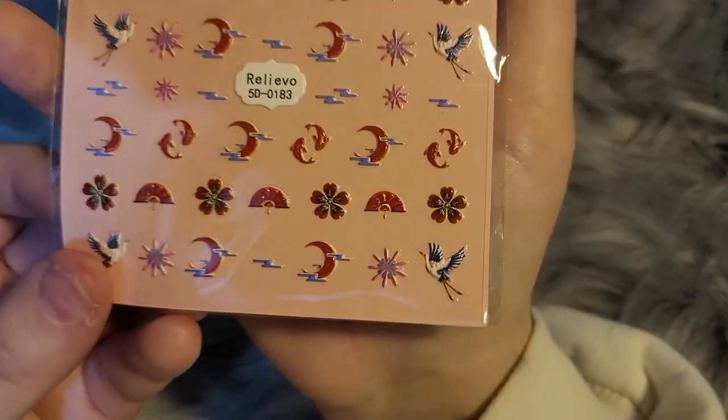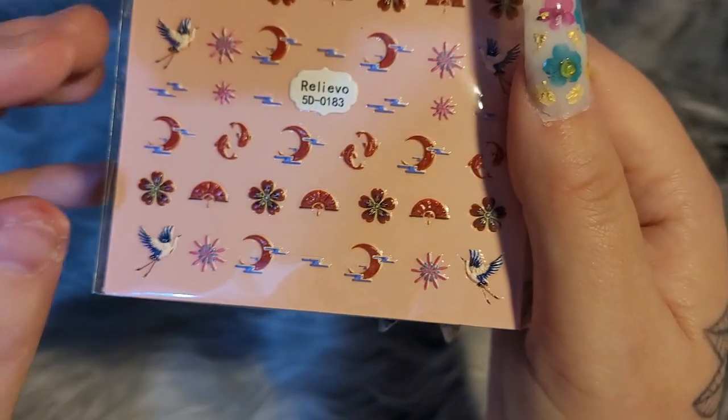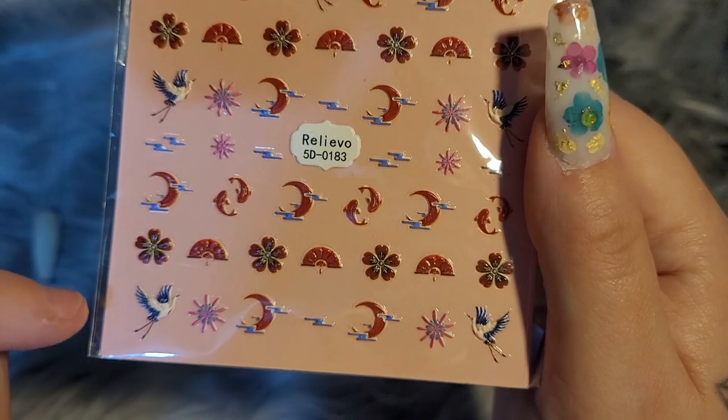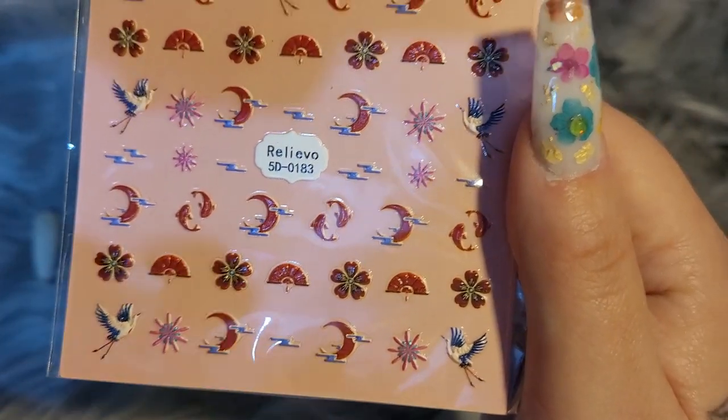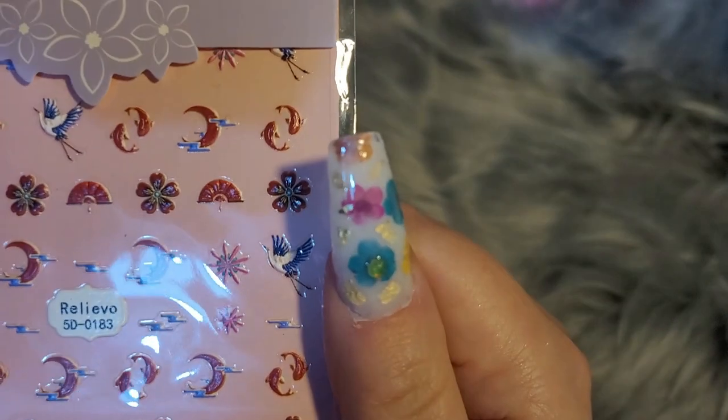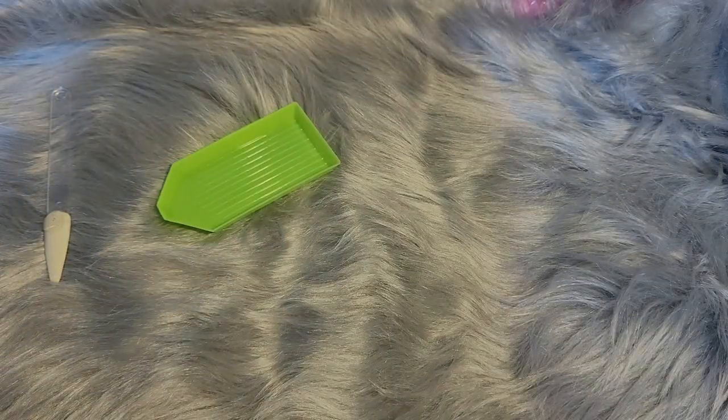We've got some. Oh, wow. 5D. So these are, again, oriental. We have some cranes, fans, moons, some koi. I really like those. We have, oh my goodness.